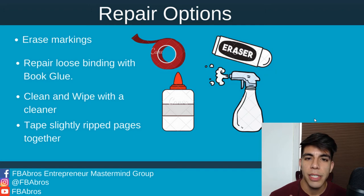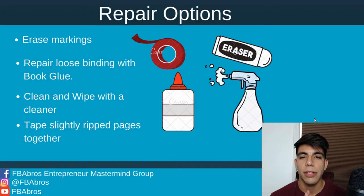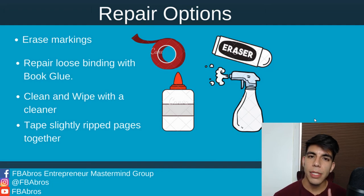The first one would be, you can erase the markings. Sometimes you get books that are not necessarily highlighted or written in with ink. Sometimes it's just a student who went over it with a pencil or solved some math problems or equations with a pencil. You can simply buy an eraser and just erase the markings. It's all up to you how much time you're willing to invest in a book. But if there is, for example, pricing on the book, some places like to price their books inside the cover, I would erase the price. And also if there's just other little stuff, just to make the book a little sharper and crisper, you could always erase the markings.